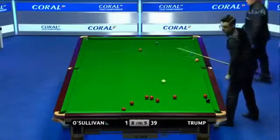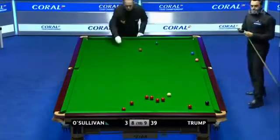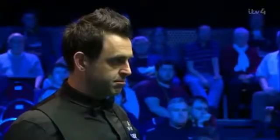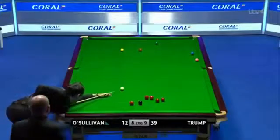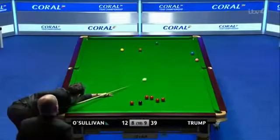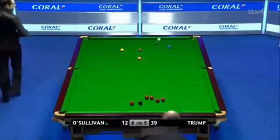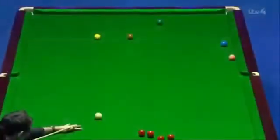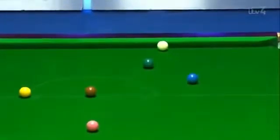So here is the moment. That's a terrific shot. Had to get the black into play, and he's done it. Right. He could use that. I'll get them both into play and play the snooker behind the green. Well, that is everything in one shot. And I mean, he couldn't have played all three, surely. He's good, but he's not a magician.